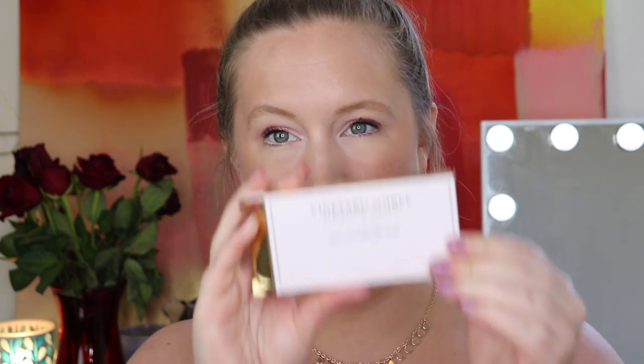So since I already mentioned it, let's talk about the shadow. So it's a little palette here, and it's by Colored Raine. Until today, I've never tried this brand, but I've heard about it. I'm pretty sure Kat from Beauty News really likes Colored Raine. Maybe I'm thinking of someone else, but I think it might be her. But anyways, this is their Vineyard Soiree eyeshadow palette. And this brand is cruelty-free, vegan, paraben-free. Did I say gluten-free already?